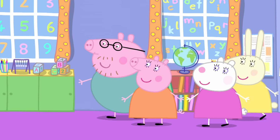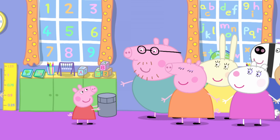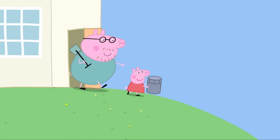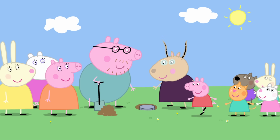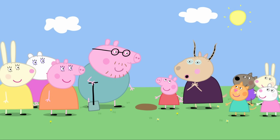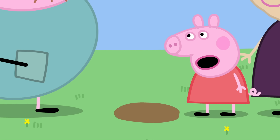It is nearly home time and all the parents have arrived. Mummy, Daddy, we've made a time capsule. Ah, Daddy Pig, you're just in time to help us dig a hole. Yes, of course. Daddy Pig is digging a hole in the school garden for the time capsule. There. Can we dig it up now? Ha-ha. It will remain in the ground for many years. Aw, but I can't wait that long.